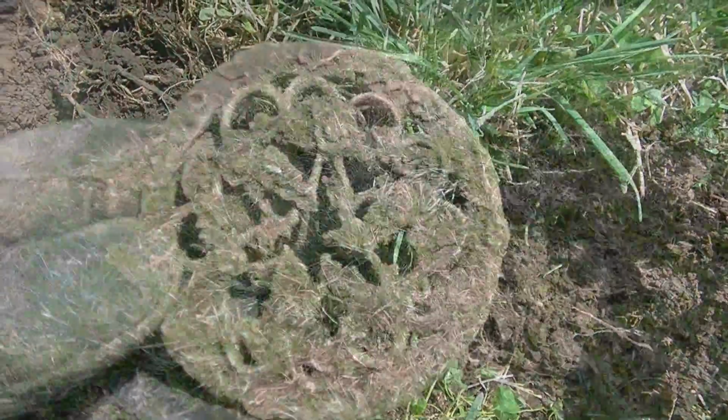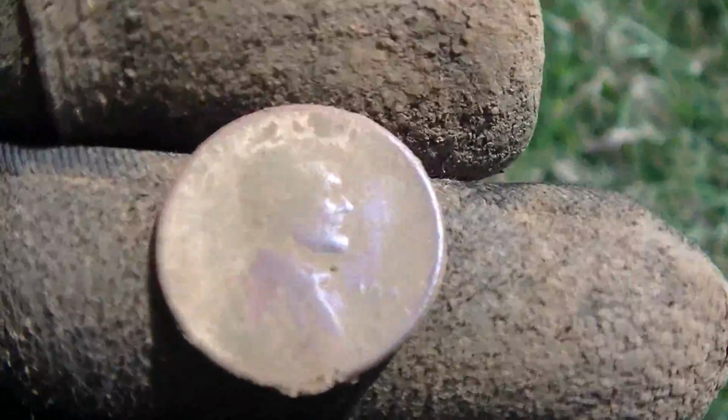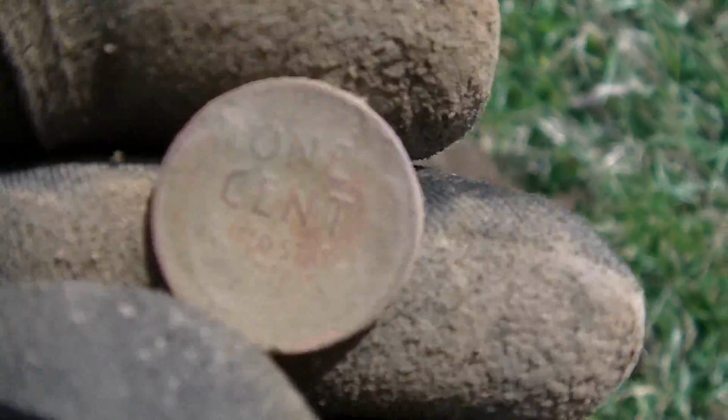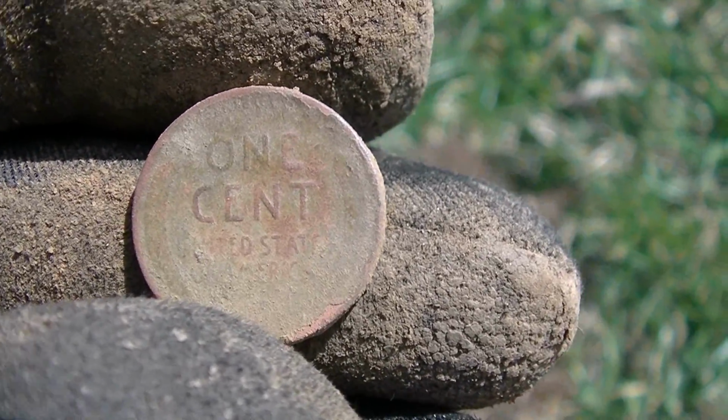Almost lunchtime. Alright guys, I'm on my last pass, right against the sidewalk here. In fact, you can see I've dug right up against it, and it's a 1940-something. I can't really make it out. It's too bright, but it is a wheat cent. So, like I said, it's almost lunchtime. We're going to meet Mike after that. Keep finding more.